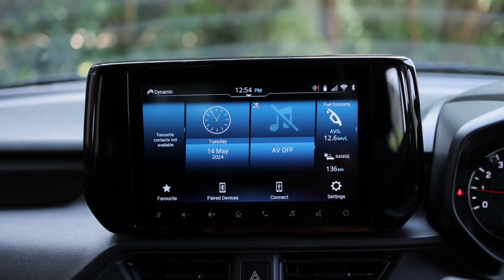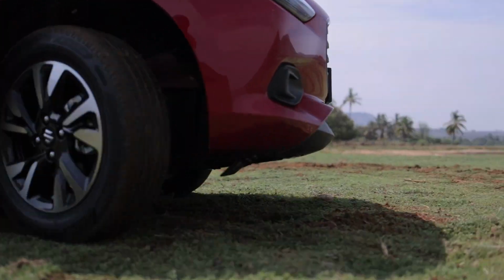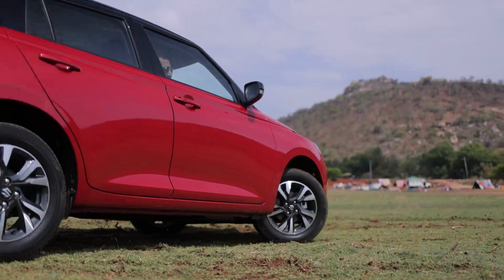Now, the one thing that I did forget to mention when we were covering the cabin of the new Swift is the infotainment system that now gets Android Auto and Apple CarPlay both activated wirelessly, which is really cool. It also gets the premium sound by Maruti, which really makes the aural experience from inside the cabin a whole lot better.